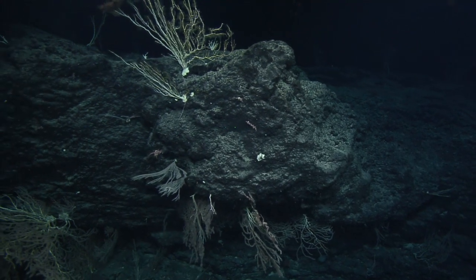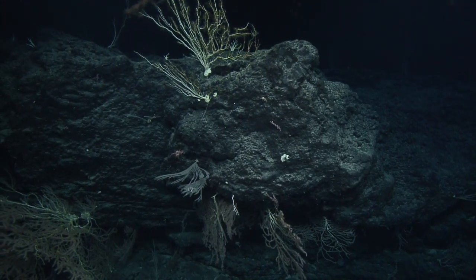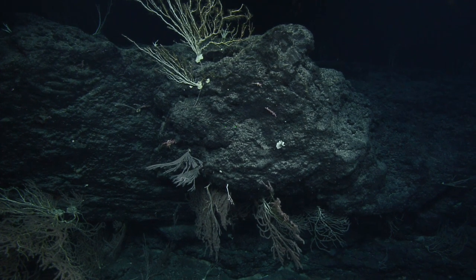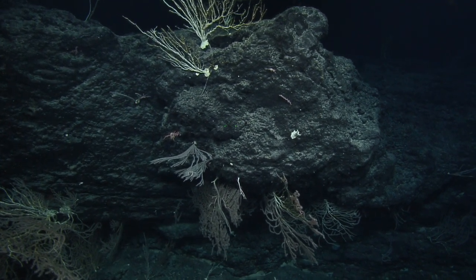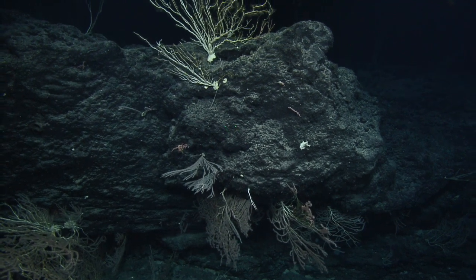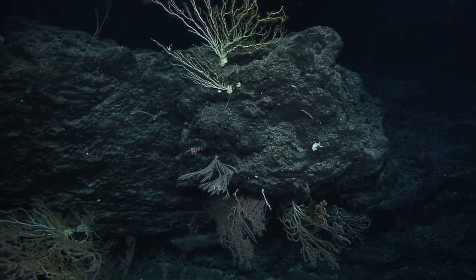Well, we saw the other seamount. Sorry? We have some of the corals growing under the ledge again here. So that's kind of cool to see. And this is literally like upside down. These are hanging almost upside down.